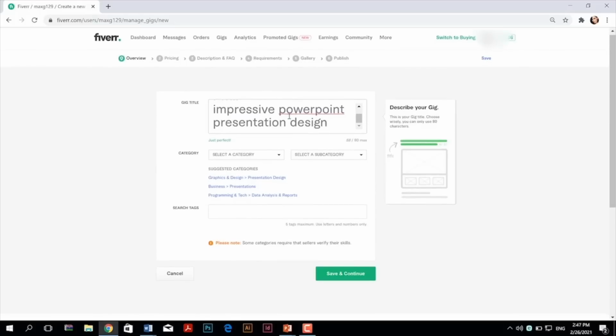But I'm also talking about a long tail keyword in the hacks section, in the ranking hacks section of this course. And now you see that this is just a perfect gig title. It's not too long, it's not too short, but Fiverr will also tell you if your keyword is too long or too short. And now we have to select a category.